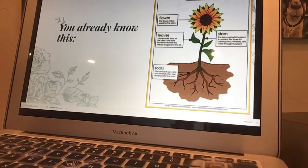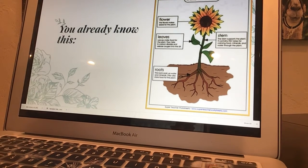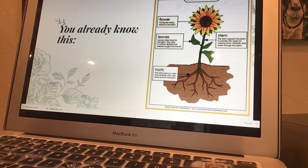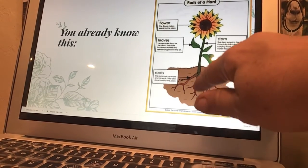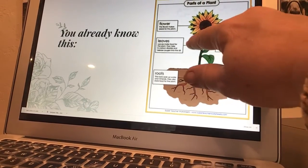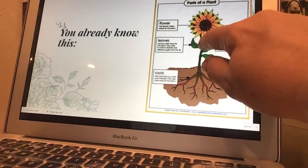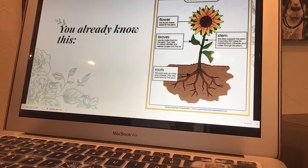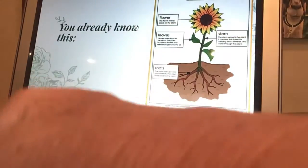The roots are what pick up the water and the nutrients from the soil, or from the aquaponics, just the water getting the nutrients from the fish waste. The stem takes the nutrients up. The leaves catch the sunlight. Any green part captures sunlight and performs photosynthesis and makes sugar for food. And then, of course, we have the flower.